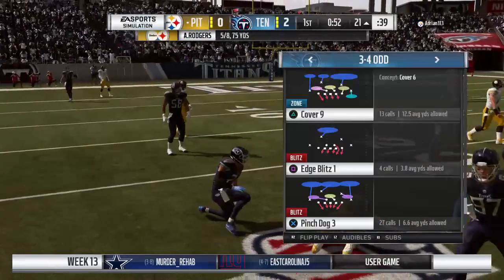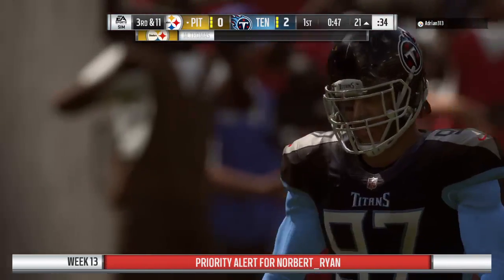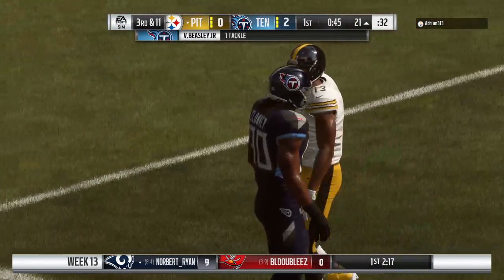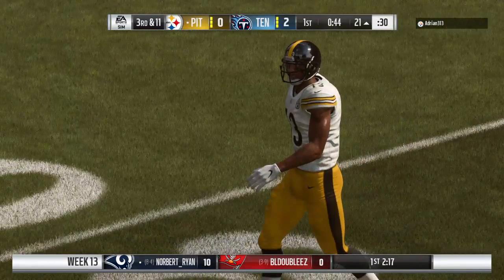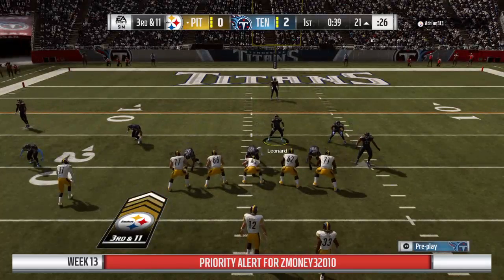And he'll be brought down at the 21, just shy of the 20 in the red zone. Only 3 yards on the catch. It's third down. And the Steelers on third down, just 1 for 3 thus far. This is 3rd and 11.